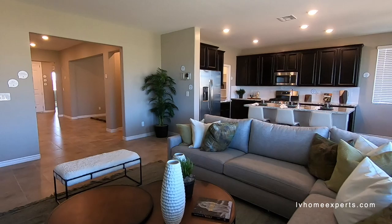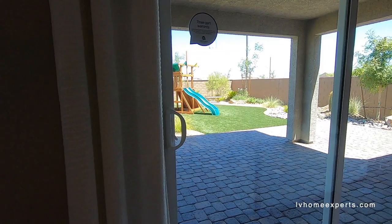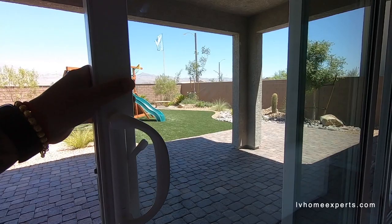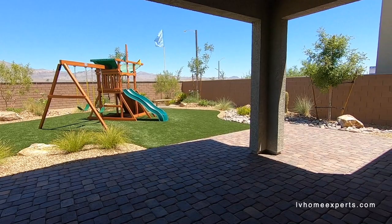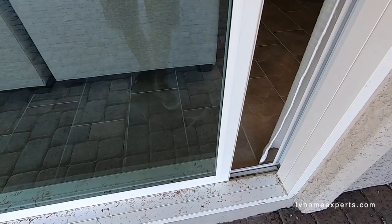Okay. So now let's go out to the back. So we have a 12-foot slider here. And these are vinyl sliders. Now, what do we have here? Not too sure why that is a little messy here. Let me see if I can solve this. Figure out what all this is. What is that?